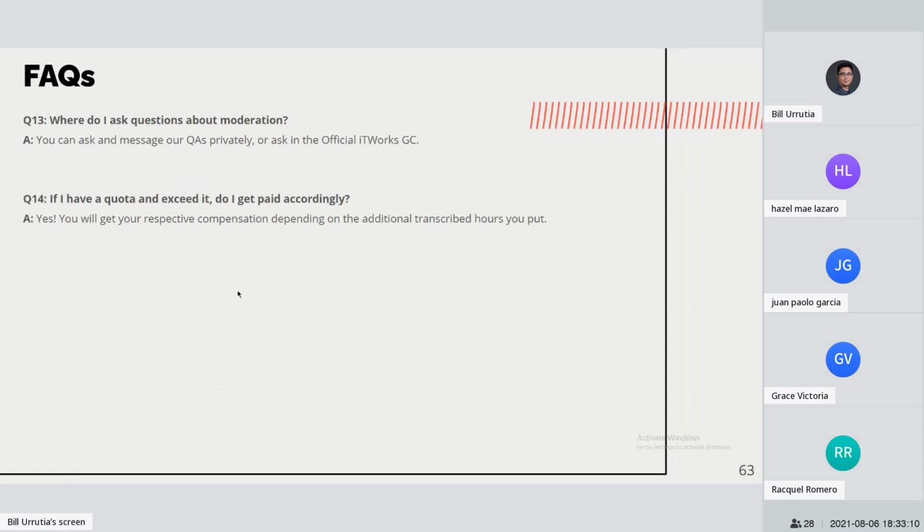Okay, where do I ask questions about moderation? So you can ask and message our QAs privately or ask in the official IT Works GC. Ayun. So you can message me, sila Sir Paul, ganyan, Ma'am Res.